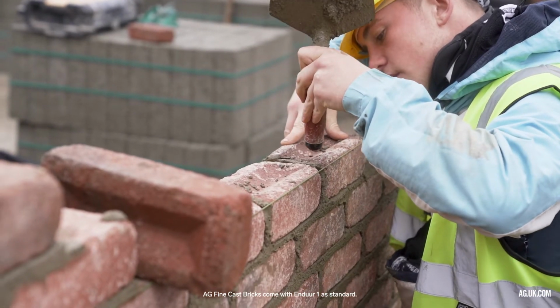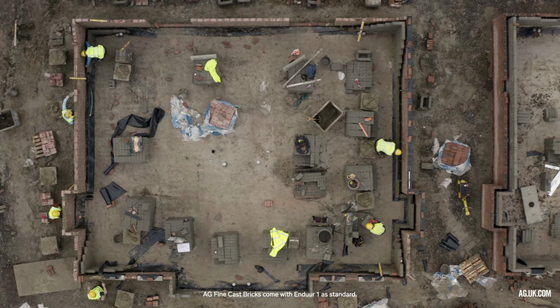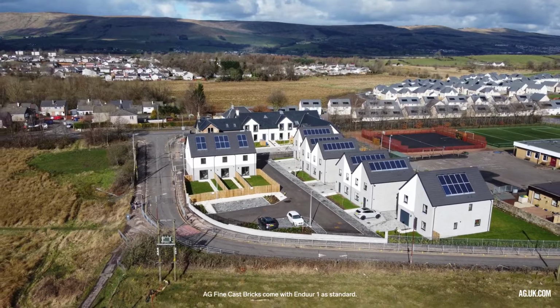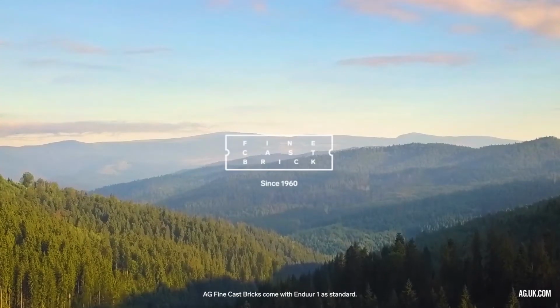It's been purposely designed to help reduce the environmental footprint of a typical building and to enable specifiers and developers to make a premium yet meaningfully environmental choice. One day, all bricks will be made this way.